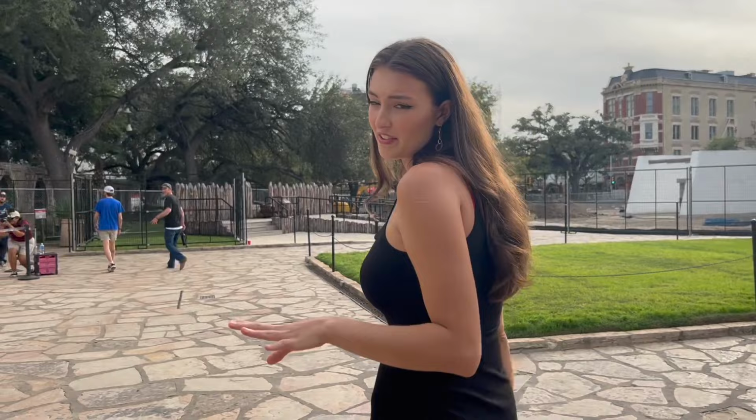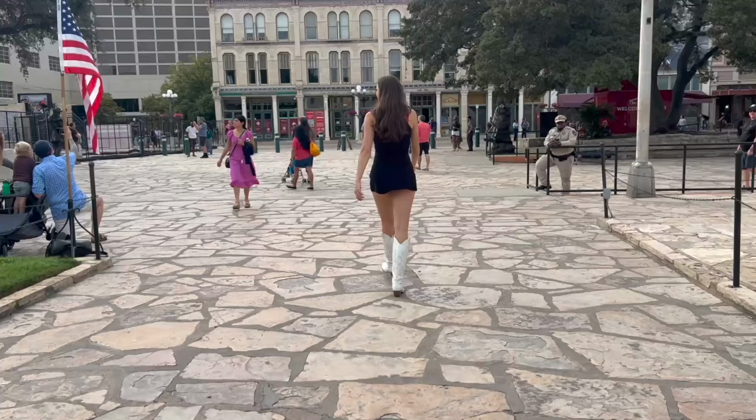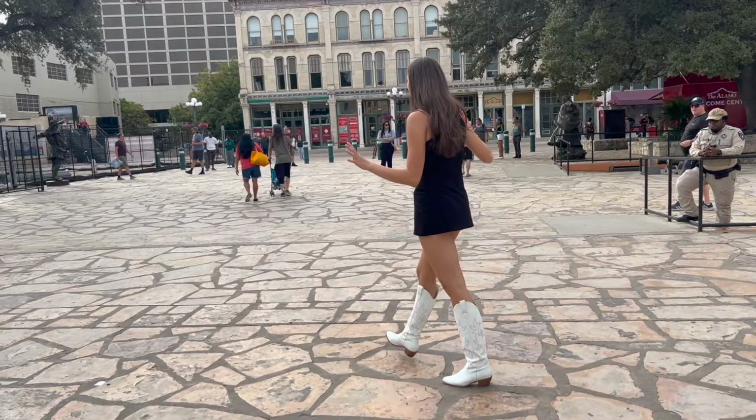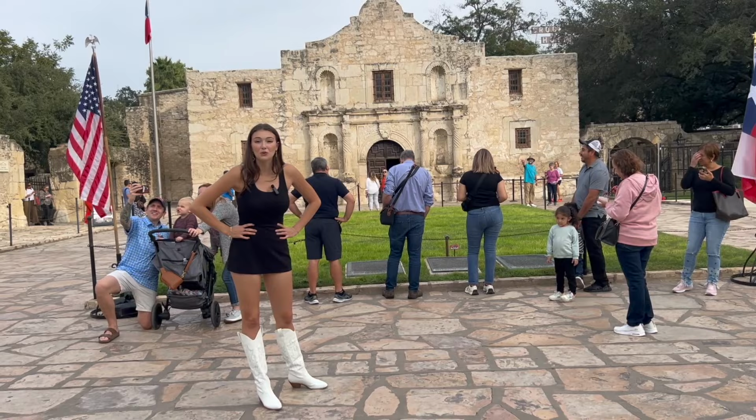All right, so let's check out the front of the church. This is exactly where the reenactors were. They basically have a whole community around here, a whole city based on the Alamo. It's pretty cool. This is it, perfectly preserved. And the inside is so cool. The outside is even cooler. And then the people and the surroundings around it, even better.